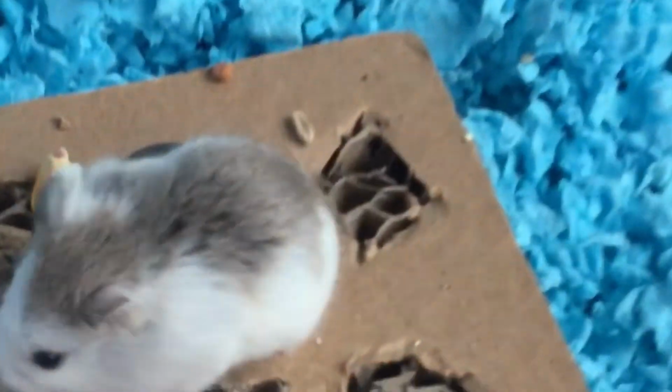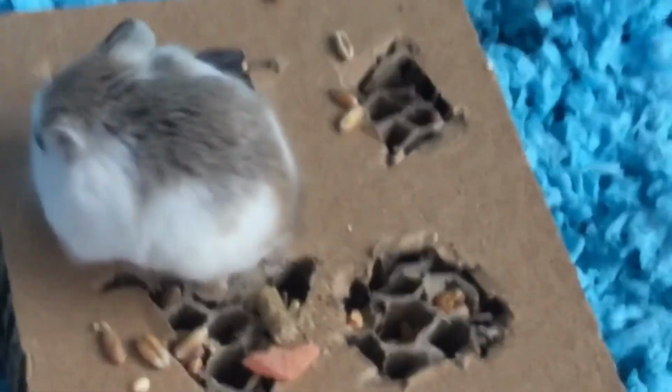They're also the fastest species of hamster. So if you're thinking of getting a Robo, just keep in mind that they are very energetic. They are a lot more energetic than other species of hamster. So just keep that in mind if you're thinking of getting a Roborowski.